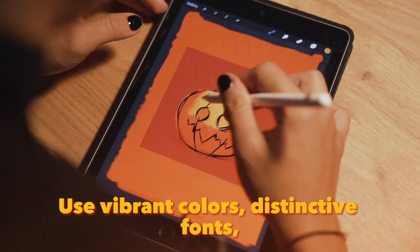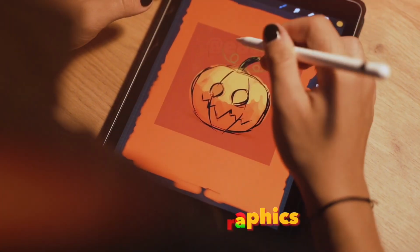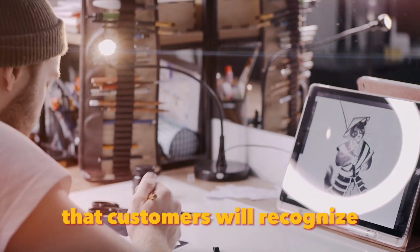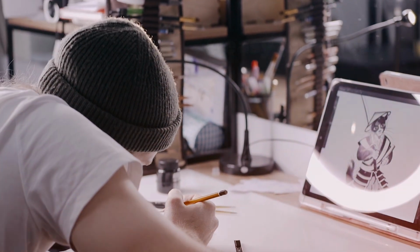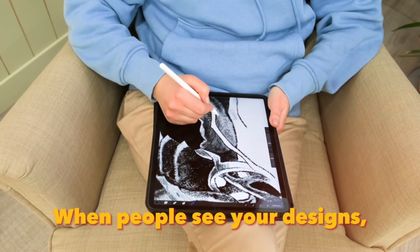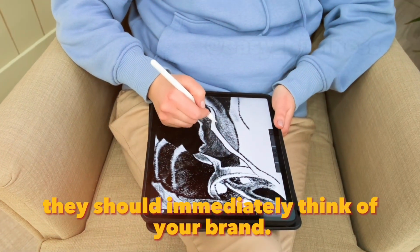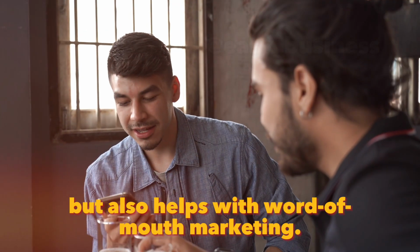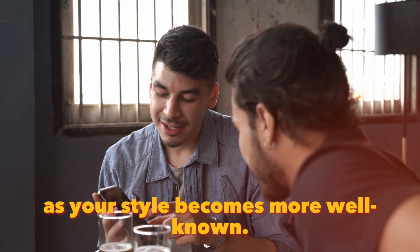Use vibrant colors, distinctive fonts, and creative graphics to make your products eye-catching. The goal is to create a cohesive look that customers will recognize and remember. Having a recognizable style helps build brand loyalty. When people see your designs, they should immediately think of your brand. This not only attracts repeat customers, but also helps with word-of-mouth marketing, as your style becomes more well-known.